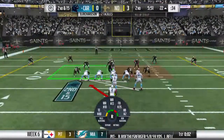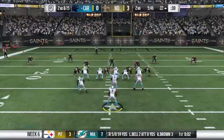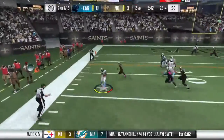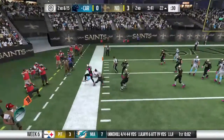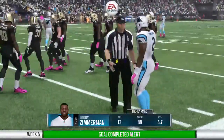Okay, no score on that play, but this guy's been a touchdown machine all year long. You know they trust him with the football. And they'll go ground game here with a tailback. That one good for 14 yards. And that'll make it 3rd and 1.